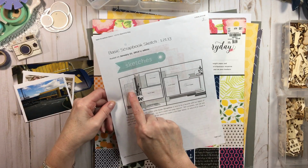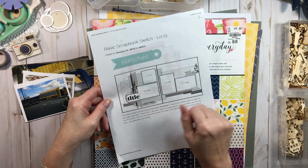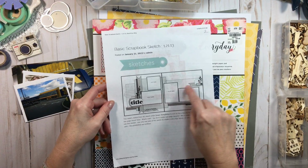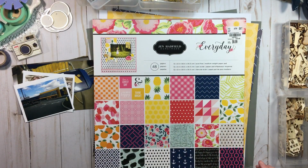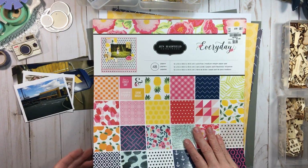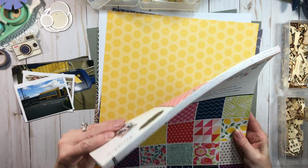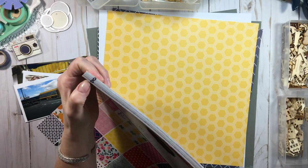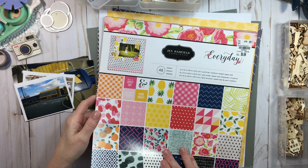So in the background, I'm going to have two big patterns and then just little bits of this and little bits of that. And so you know, on this Vanessa challenge, I'll probably do the Vanessa trick. So we got it all going on. Okay, so I knew to pull out this Jen Hatfield paper pad. And if you see, I have a number here. It says a number 8. I'm going to tell you in an upcoming video as to why that has a number 8 on there.